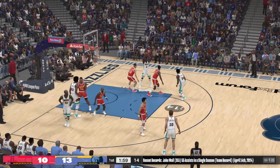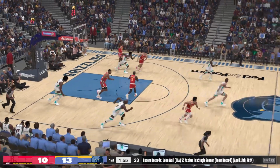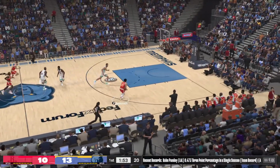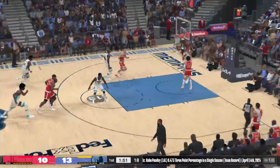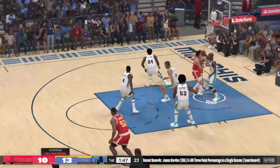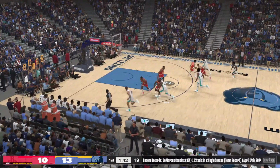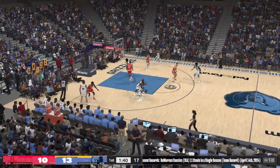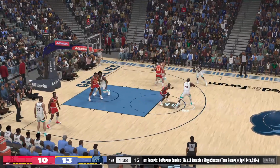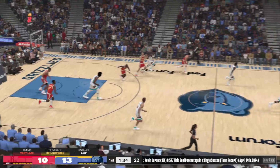Moncrief the pass to Haywood. Swiped it away. Here's Goodrich. It's deflected. Tries again. And the rebound goes to the Grizzlies. There's a minute 40 left to play here in the first. Rice kicks to Moncrief. And a miss there on the triple. Rockets trail by 3.